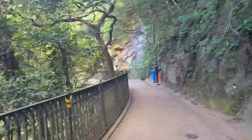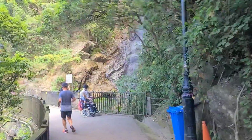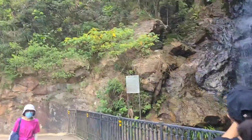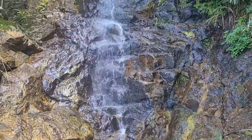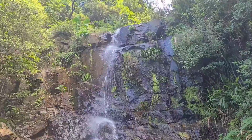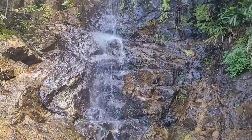Coming up, you can hear some water. This is the only waterfall on the peak. It's got quite a decent flow at the moment because it's the wet season. Had some rain recently, but it's even better after really heavy rain and even magnificent after a typhoon.